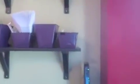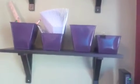So in the shelves, in this one, I just have our checkbook. This is markers, highlighters, Expos, Sharpies, that type of thing. Our envelopes, and we've got large and then smaller envelopes, and then our stamps are in that one. And then this is pens, pencils, and our ruler. That has worked out great to have everything right there.